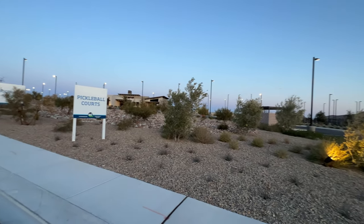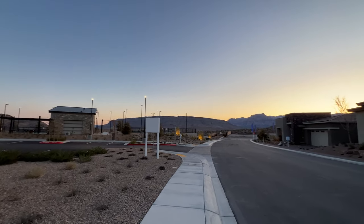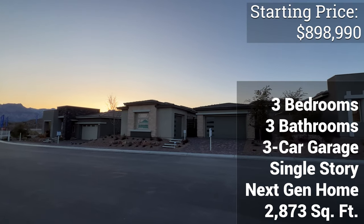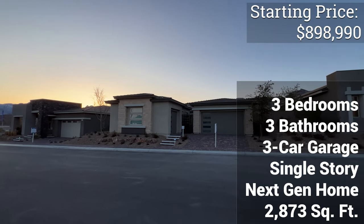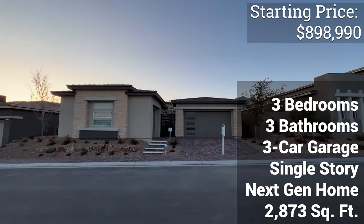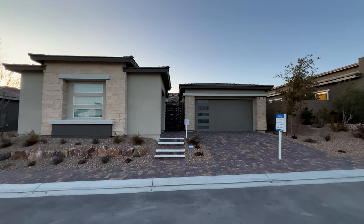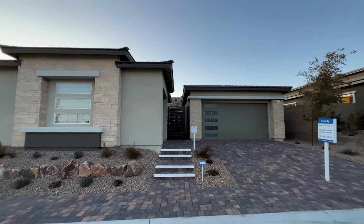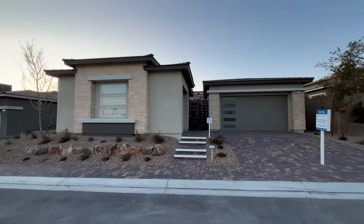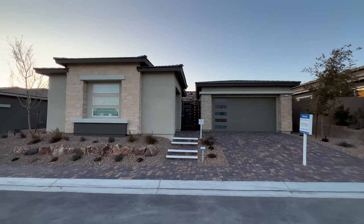This is a gated community, and we're here in Heritage by Stonebridge. But I wanted to feature this because a lot of my contacts wanted to see a next gen. So I'm gonna feature this. This is Everly, right? They have a quick move-in for this one. And then they have a bunch of other quick move-ins also that have a lower price that are below 500,000.